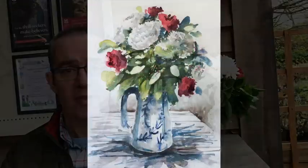Okay guys, we've found a fabulous jug of flowers just on the entrance to Packwood House. So what about painting this? I think we can do it. Let's get started.